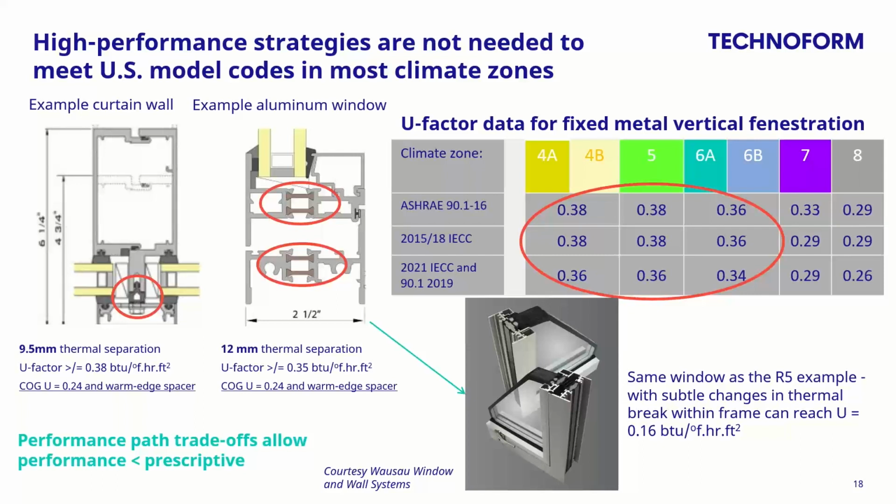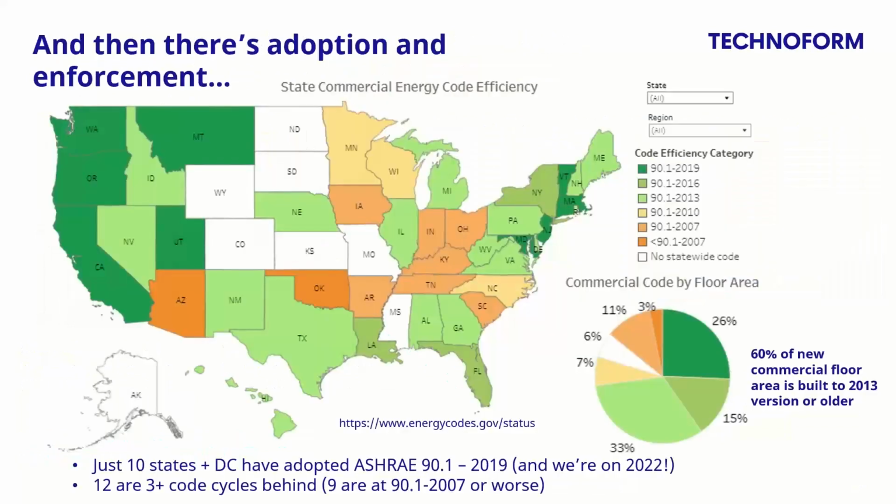Now, we talked about model codes, but then the model codes aren't necessarily adopted across the country. Adoption of the model codes by states is typically pretty slow, as you can see from this graph, which shows you the current performance of the state adopted codes across the US. Just 10 states and DC have adopted the 2019 version of ASHRAE 90.1, and the 2022 version is already published, and the 2025 version is already in development.